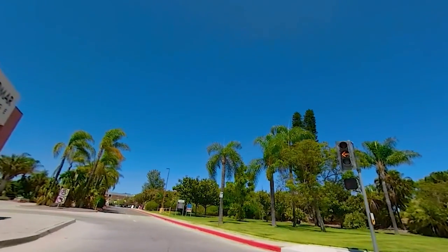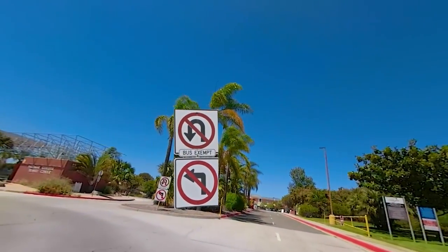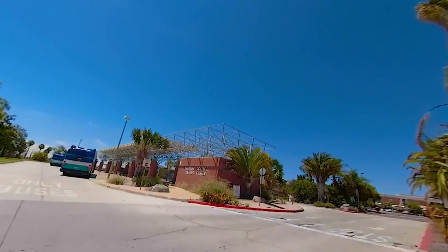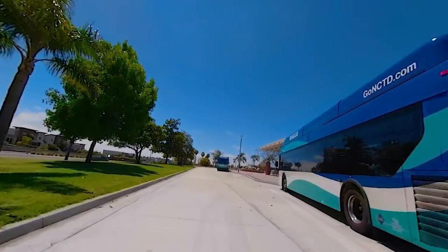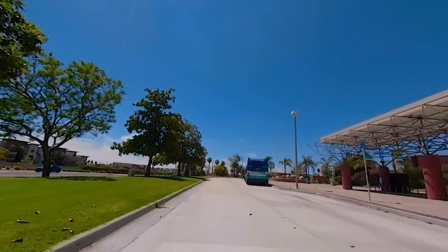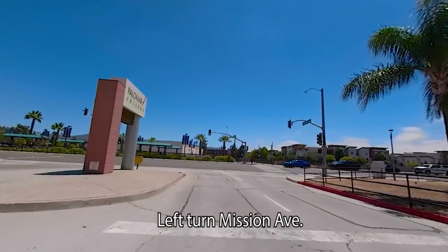As you turn into the Transit Center, you'll see a no left turn sign. Buses are exempt from this, of course. It's just telling regular cars that they're not to turn into the Transit Center. The signs don't specify which stall to use, but the best is the first one, obviously, if it's available. Next best is any stall on this side, for visibility.